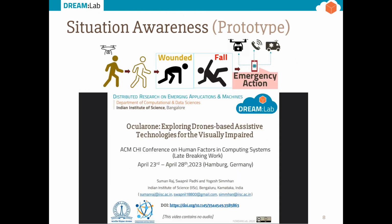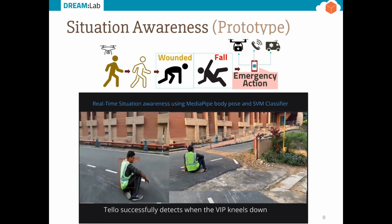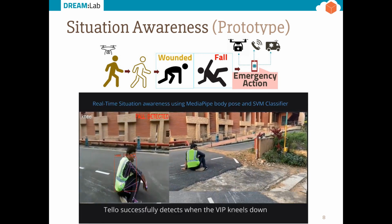The drone can also provide situation awareness in case of a fall or an injury by informing their emergency contact. For example, in the video, the drone detects a fall. In the future, this buddy drone can even request a service drone carrying a first aid kit.